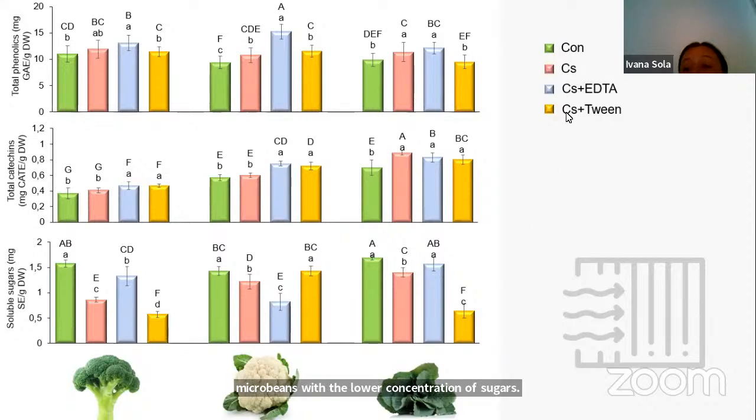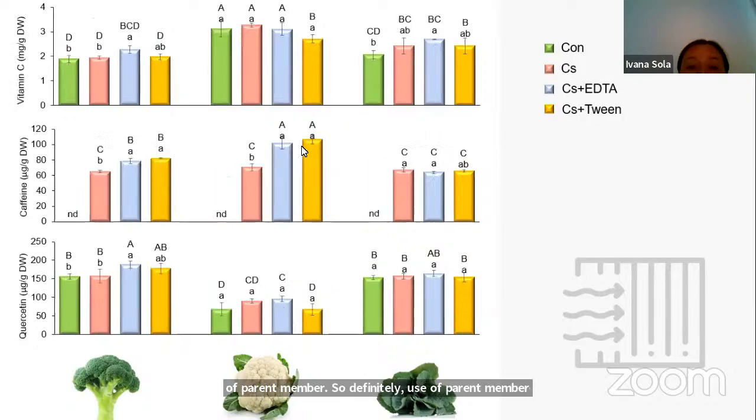Specifically, if you apply tea in combination with Tween as a permeabilizer, you get the best result. With the microgreens of cauliflower, the best result we gained with the application of tea in combination with EDTA. And finally, kale was the best if it was treated with tea in combination with Tween. So definitely use of membrane permeabilizers is plausible. It shows results, it shows potential in this strategy as well.